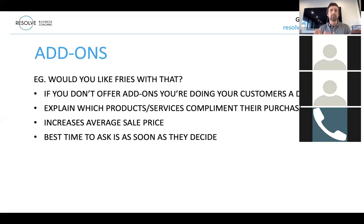Now, the best time to ask is often as soon as they decide. As soon as they say, yep, I'll grab it, this is right for me, that's the best time to say, okay, look, I don't want to sound like a salesperson, but we have these tuners. If you want to grab a tuner, the $20 means you can tune it at home, and it makes your life a whole lot easier. That's the time to ask.